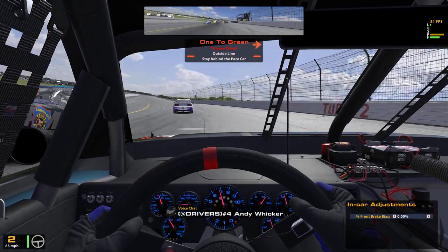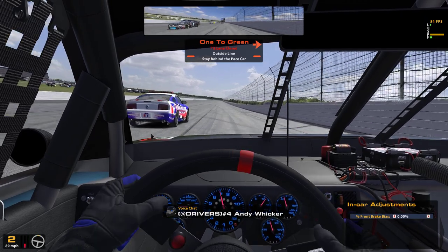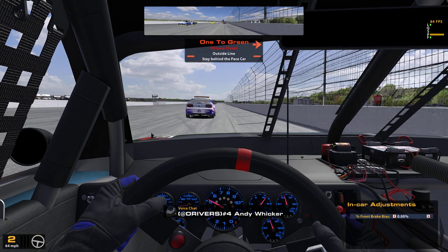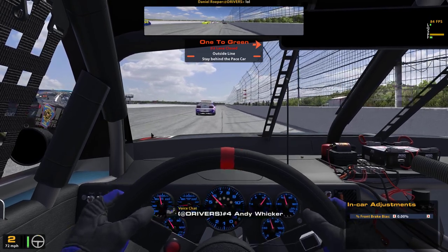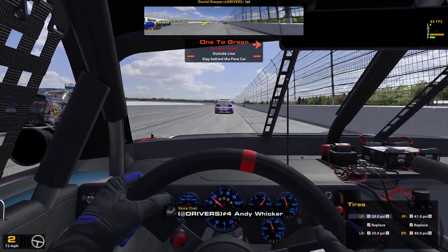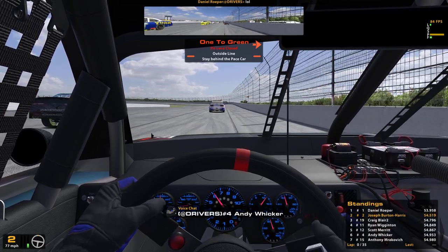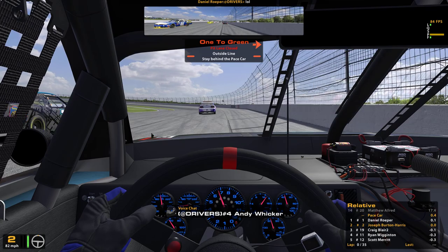I've only been on here since November. I'm coming. So whatever, just get ready. Get you where I want you. I did get a win this morning at Pocono at 9 o'clock.